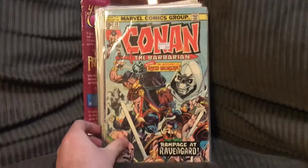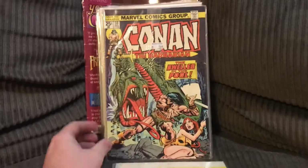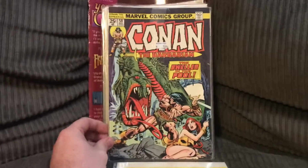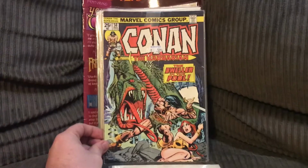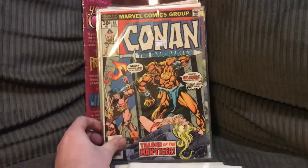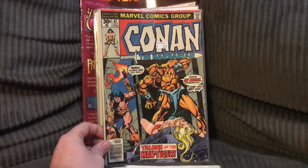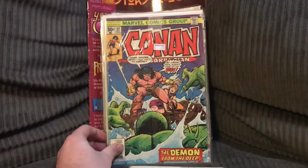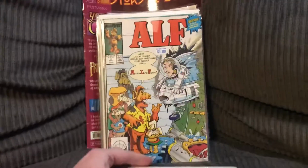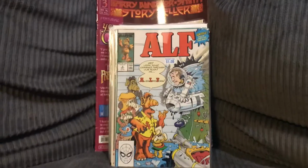I picked up a bunch of junky Conans, as I said in the last video. The best thing that you can do when you are pulling books is buy Bronze Age Conan the Barbarians. They are usually good to go to pick up at any point and read. I'm trying to put a collection together, but right now these are kind of my faves, so I like to look at those. I picked up a bunch of issues of Alf.